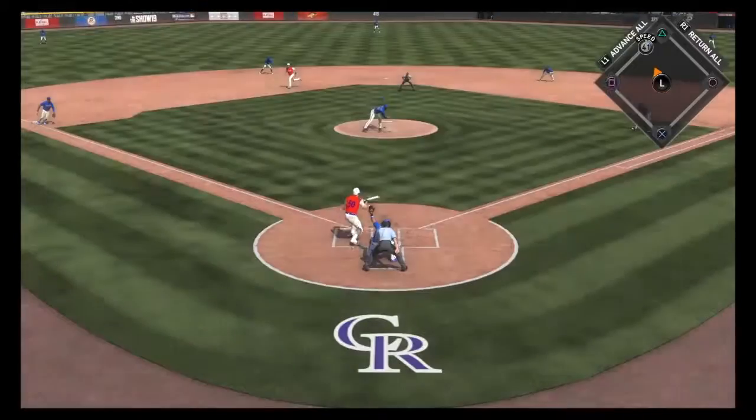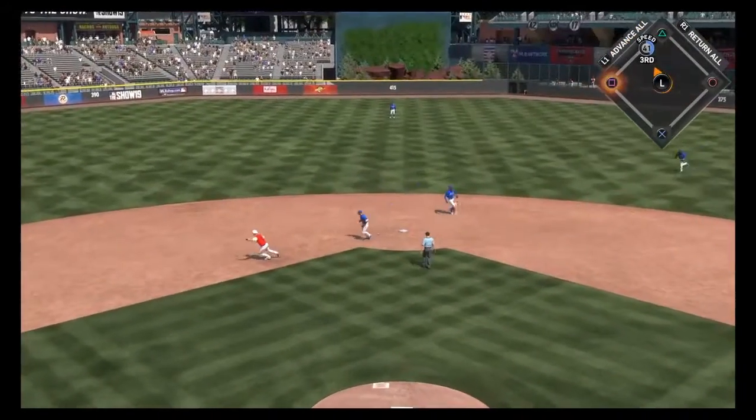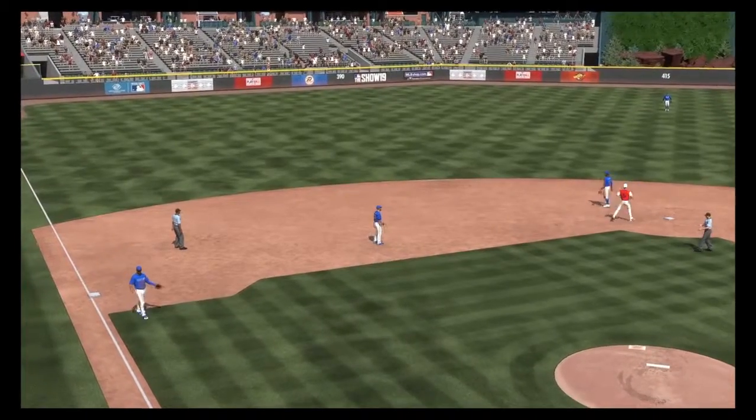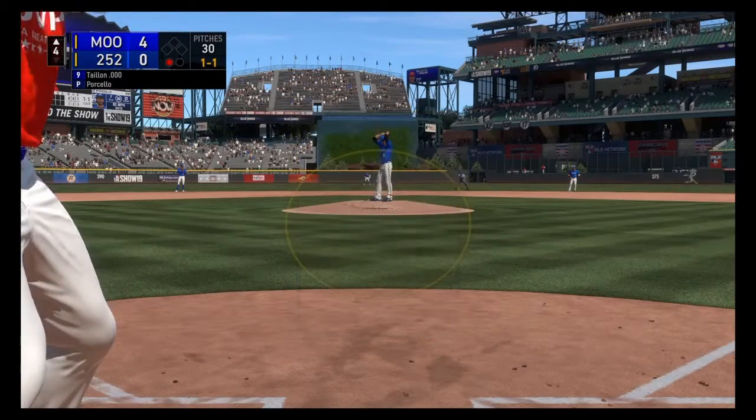The 1-0. On attempt misses. The throw down. Well, he thought about going for third, and now that runner's in no man's land out there. And they'll slap the tag on him here in the rundown between second and third. Here's the 1-1.